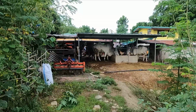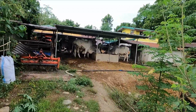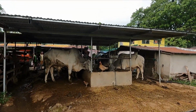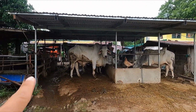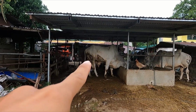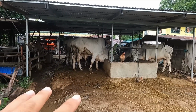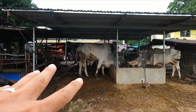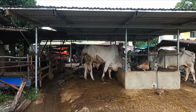Wow. Okay, guys, more cows over here. See? A lot of cows on this side, like next to the house. They're big. They're humongous. I'm thinking if they sell this big cow right here on the left, maybe around, I don't know, I'm just guessing. I don't know the market value for 2022, maybe 55,000 pesos and higher.